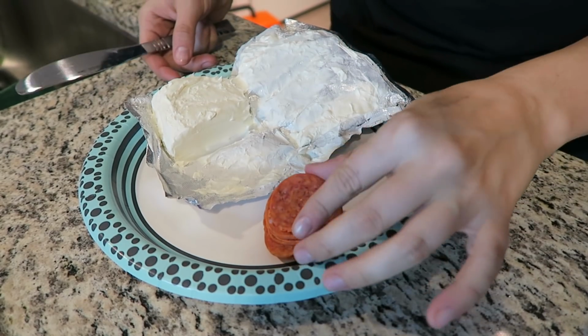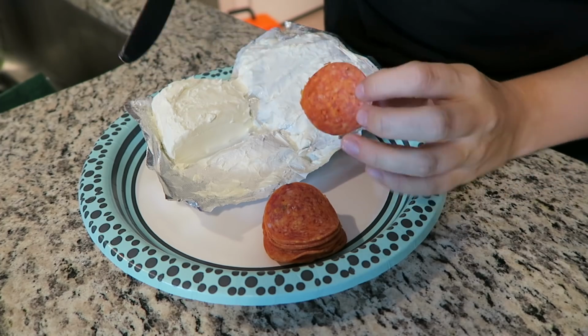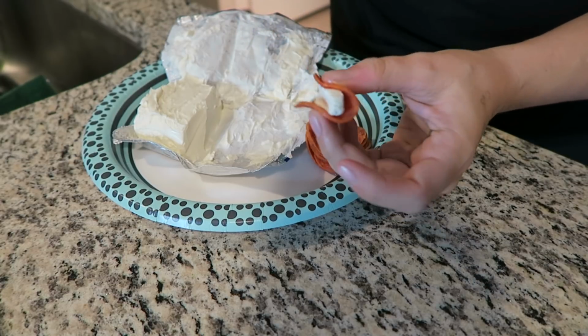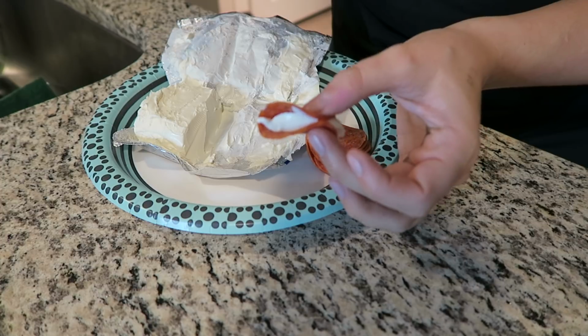My breakfast this morning is something super simple. These are just Hormel pepperonis, and this is cream cheese. I just take off a little sliver of cream cheese, stick it in the pepperoni, and it's a nice little fat loaded breakfast.